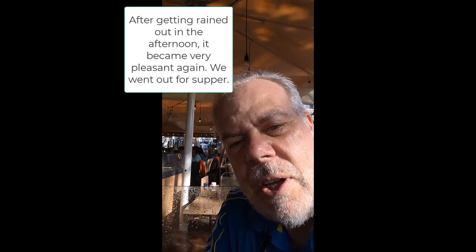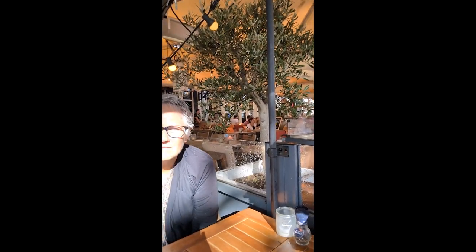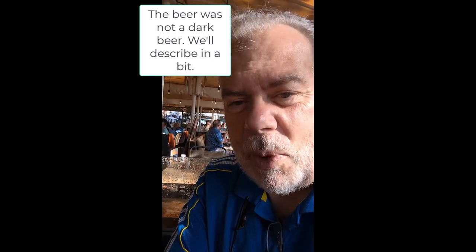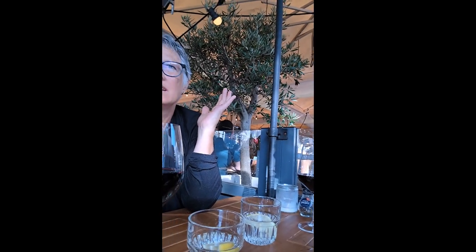So you can hear the carillon in the background. But this is our dining space for this evening. So we're starting with a course of dark beer. I have no idea exactly what it is, but it's draft. So we'll see how good that is, and then we'll go from there to the menu.